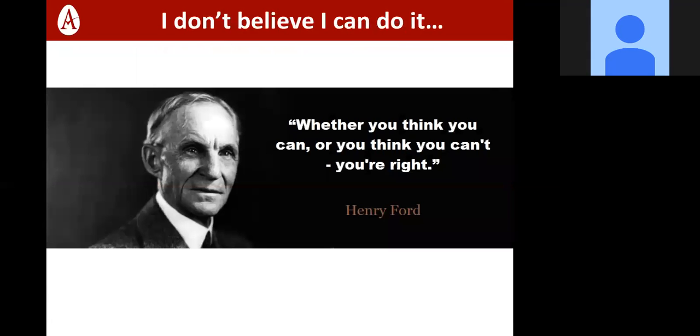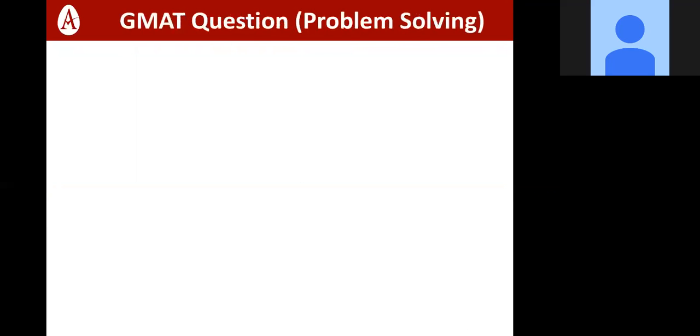And some people are saying, look, I don't really believe I can do it. And that is something I can't really help you with. I love this quote from Henry Ford: whether you think you can or you think you can't, you're right. If you don't think you can do it, I can't really help you. Or you can reach out and I can try to help you.